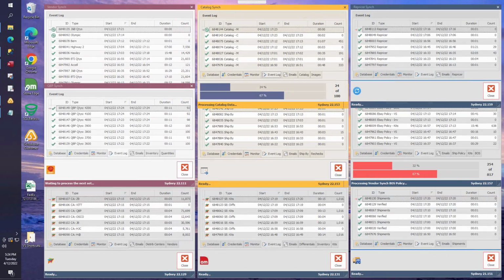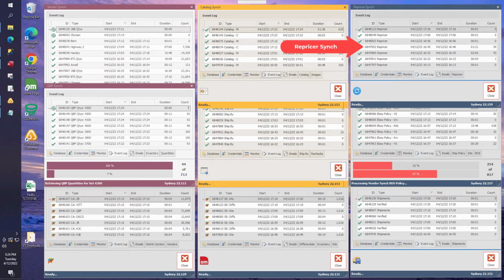The next synchronizer we want to talk about is located in the upper right-hand corner of the screen. It's called the Repricer Sync. The Repricer Sync is responsible for calculating the seller cost, store, retail price, and price ceiling attribute for a product on ChannelAdvisor. Repricing triggers are created for product, box, or shipping cost changes.